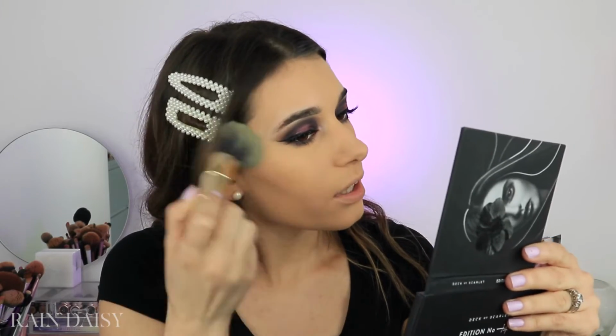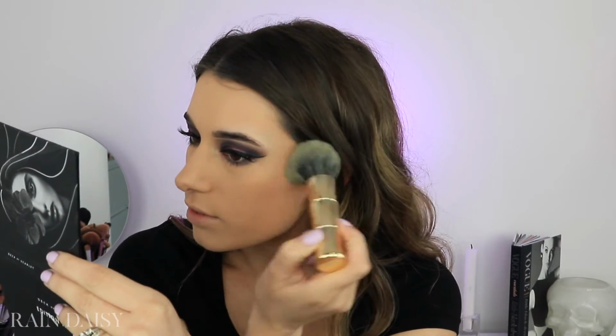I'm just going to be trying out the bronzer today because I think it'll go really good with this look. I'm going to pick it up on my Benefit Hula brush and just start applying it. This palette would be super good for like a mermaid look for Halloween because it's got all of the kind of pearly, bluey, purpley tones in it. That's what it reminds me of when I look at it.